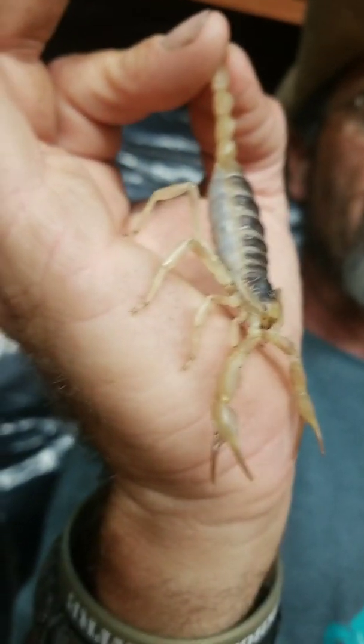Now, scorpions, they are arachnids, but they're the only arachnids that have live young. They don't lay eggs like spiders and mites and ticks and all kinds of different things. Scorpions have live young, and when they're born, the babies crawl up onto mom's back, and mom actually carries them around for about a week or so, depending on the species.